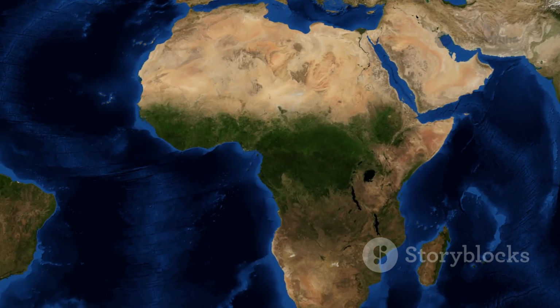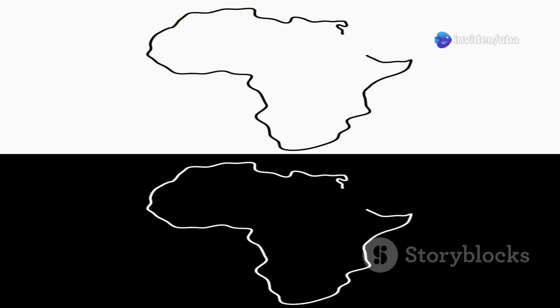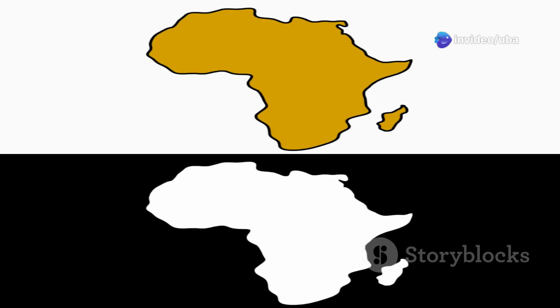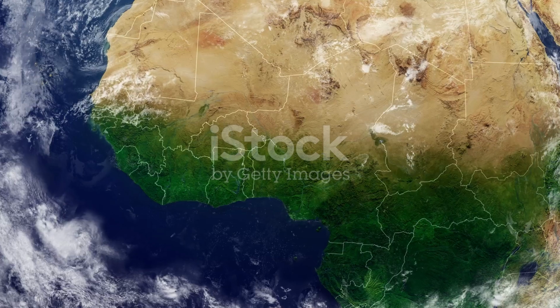For each of the 16 countries we visit, we're going to cover the essentials. And finally, the grand finale for each stop, the flag. Stick around for the whole ride, from the powerhouse of Nigeria to the beautiful island nation of Cape Verde. Let's begin our incredible journey through the heart of West Africa.